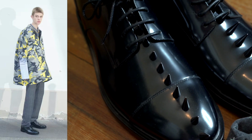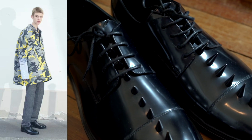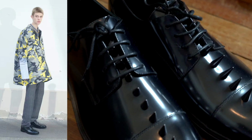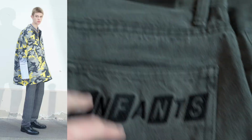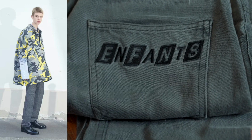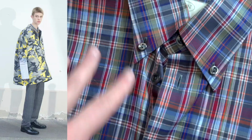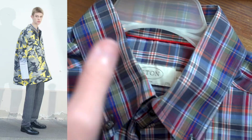And moving upwards from there, he's actually got a surprisingly slim pair of gray check trousers. I don't have an exact one for that. So instead, we're going to do a pair of gray Enfant Riche Déprimé jeans that have a similar fit, but a bit more streetwear, a bit more distressed. Then you can see at his neck and arms, he is wearing a button-down shirt. So for that one, we're going to use this nice red, multicolored check plaid shirt from Eton of Sweden, Eton. I don't even know how to say it.